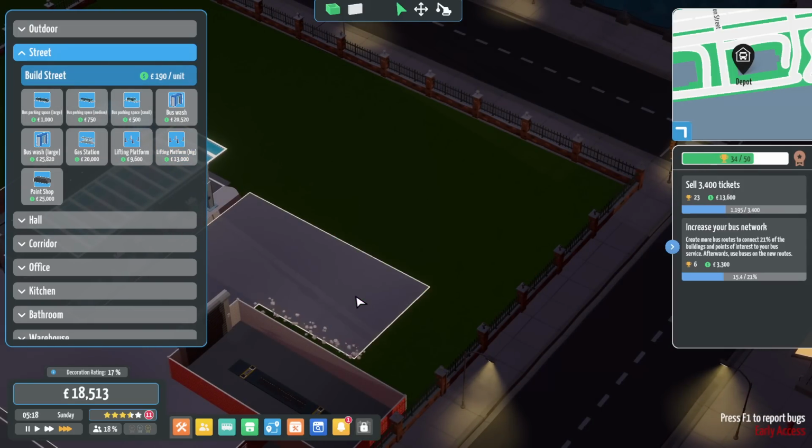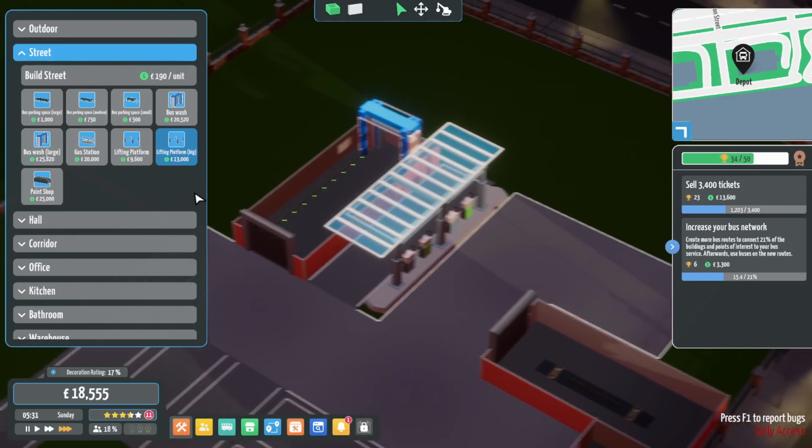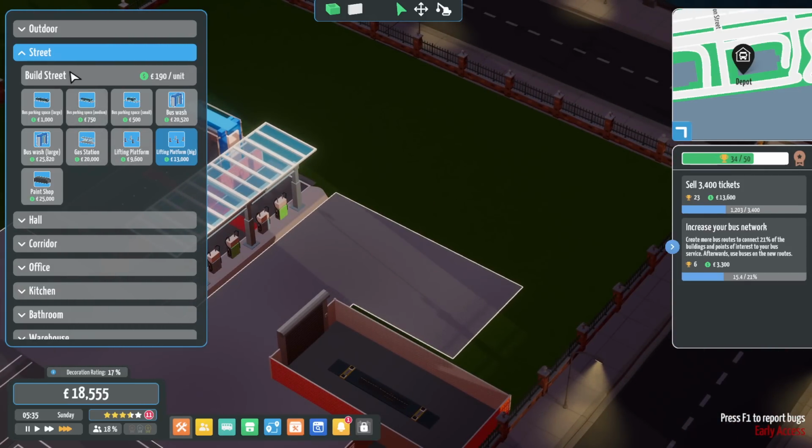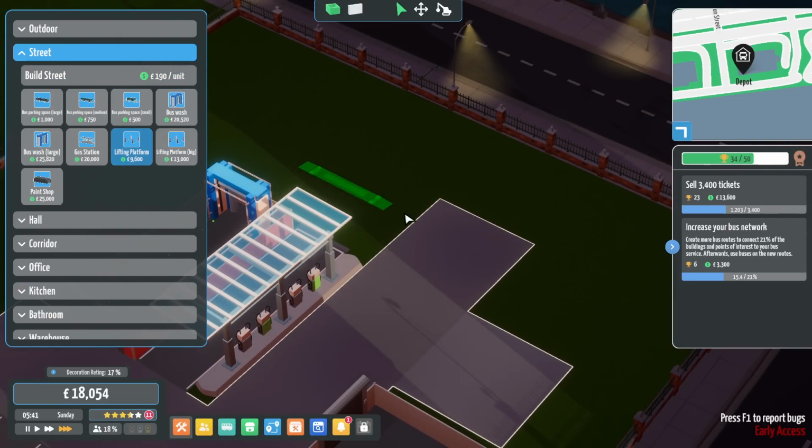If I built a street here, could I place down the large lifting platform? No, I couldn't even get it in there. Wow. Okay, so go by one more. The large lifting platform. Where's it gone?